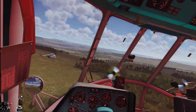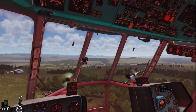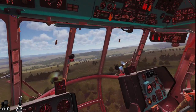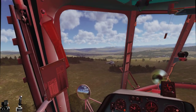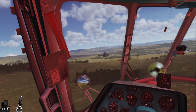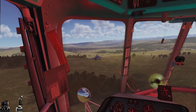Establish hover hold in battle position 04. Hover battle position 04, copy. Okay, so smoke on the deck, so eyes hot. Charlie smoke, left. Shark 3-2, Joker. Copy that visual, then you overtake me here. Oh, good job. Copy 2, overtake.